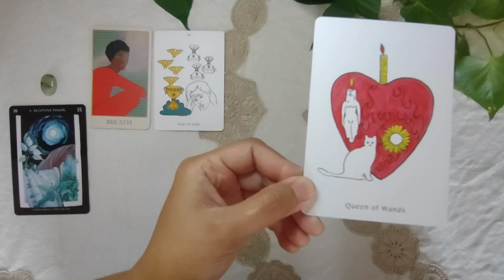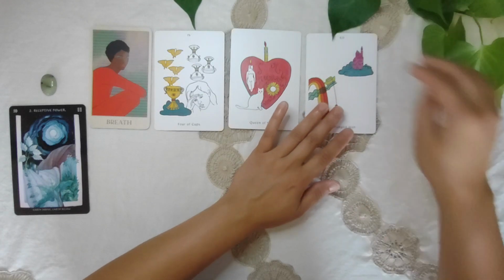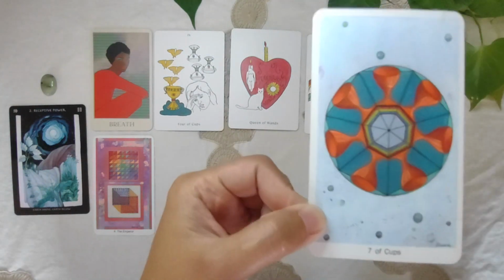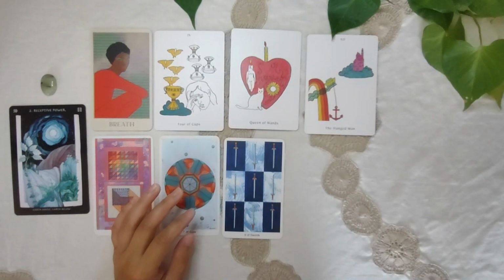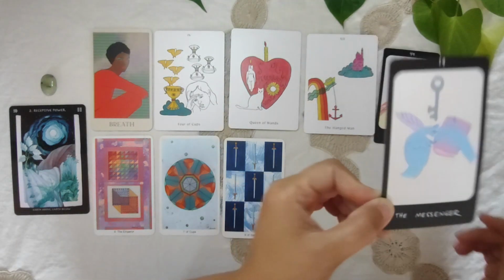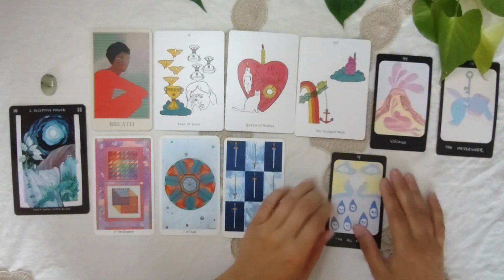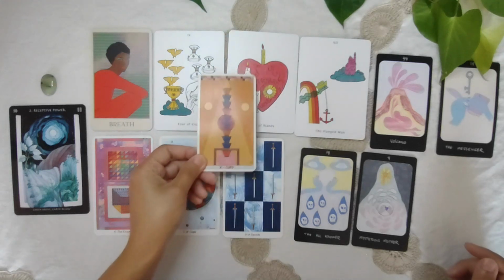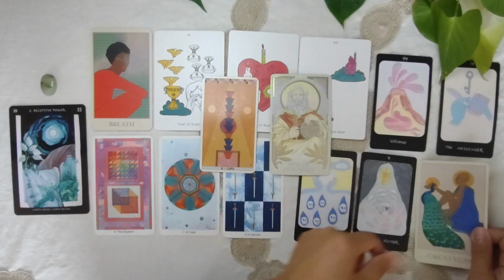We have the Queen of Wands. We have the Hanged Man. We have the Emperor. We have the Seven of Cups. We have the Nine of Swords. We have Volcano. The Messenger. The All-Knower. Mysterious Mother. 10 of Cups. King of Pentacles. And Greatness. Okay, amazing. Let me put this here.